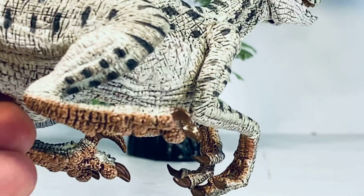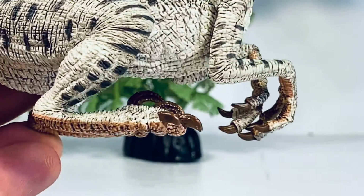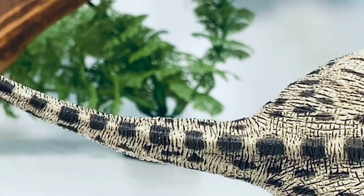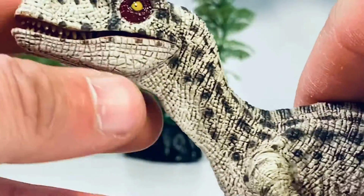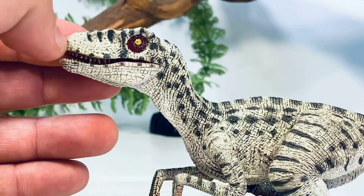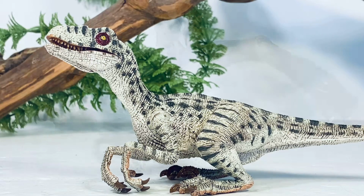The palms have some brown paint. On the other side, you have some light brown paint. For the hind feet, all the claws are decked out in glossy brown paint. And then going down to the tail, like I said, the tail is really, really thin and anorexic looking, but all in all, a really, really cool version of the JP3 female raptor. And like I said, the resting position really makes these figures stand out from all the other raptors.